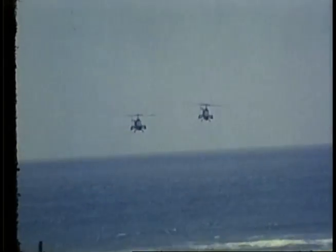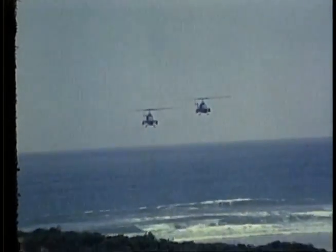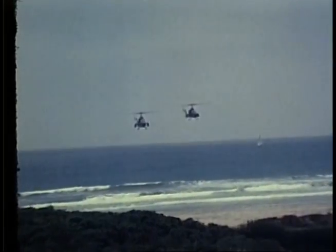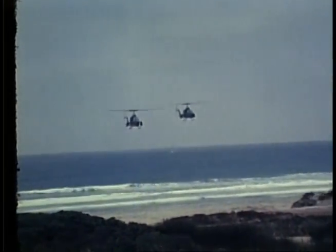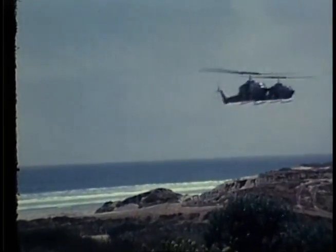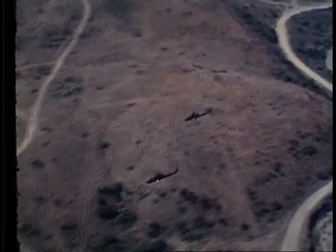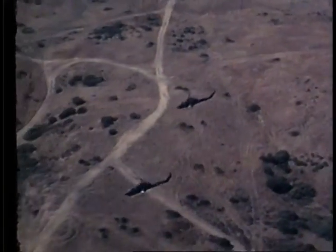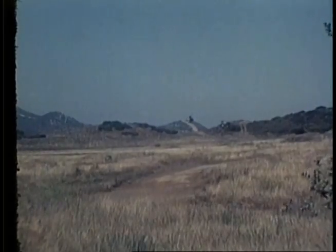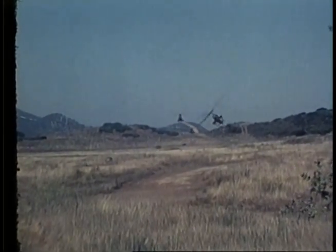The AH-1J and T are virtually identical, except that the T is a TOW Cobra, able to fire the TOW missile. There are also minor differences in maneuvering ability. Cobras operate in two plane sections wherever possible, for greater firepower and mutual protection. Maneuverability, agility, and small size make them difficult targets for enemy fire.